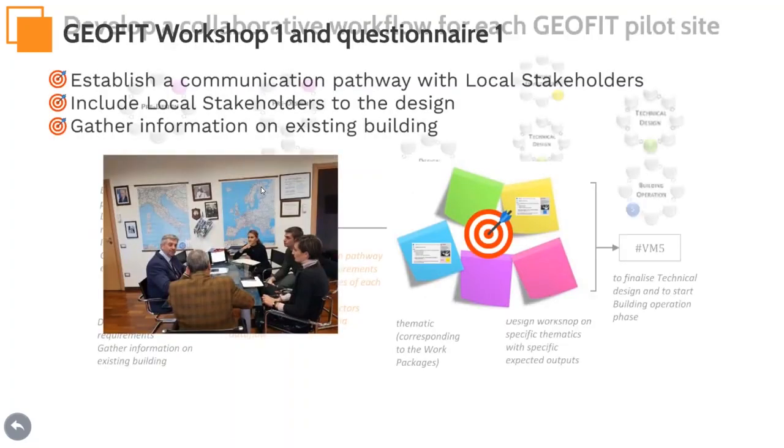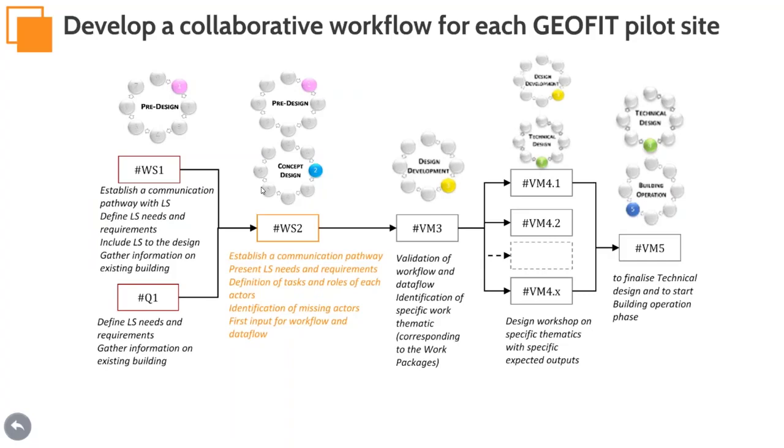Sorry, I just forgot to say that these 2 workshops can be followed by virtual meetings in order to complete the design and to go until the finalization of the technical design and to start also the building operation phase.